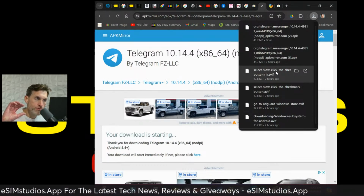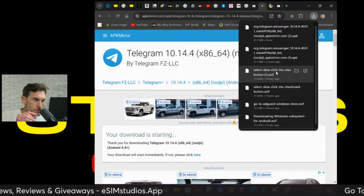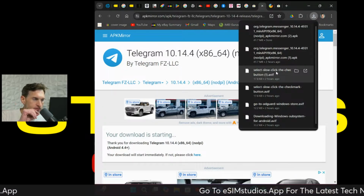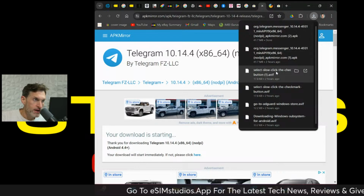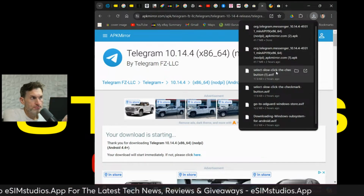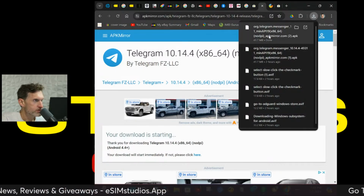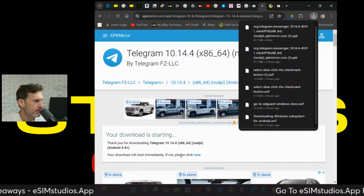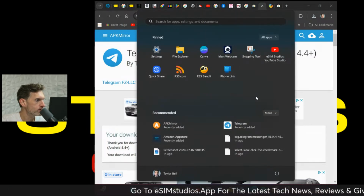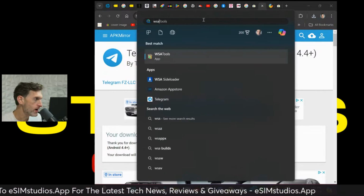So you've downloaded and installed the Windows Subsystem for Android, and that's the operating system, I guess, right? Now, again, you will need an app. So we went to APK Mirror, found an application, and downloaded it. Now what? Since you have the download, you're going to go to, remember what it was called? WSA Tools.